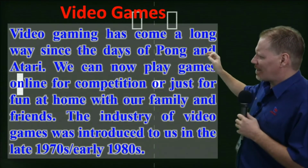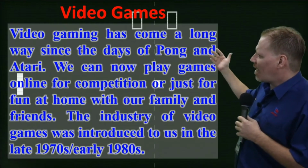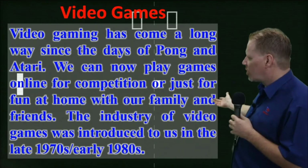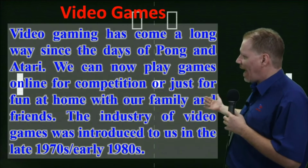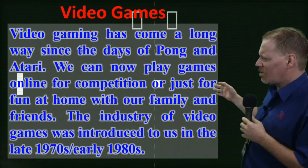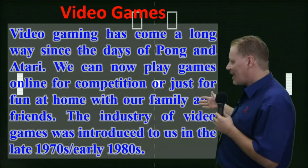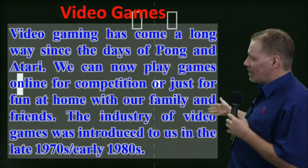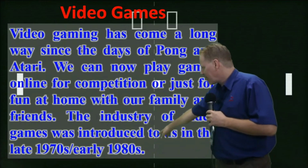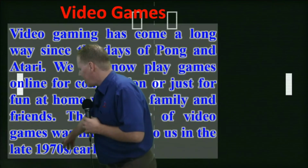Video gaming has come a long way since the days of Pong and Atari. We can now play games online for competition or just for fun at home with our family and friends. The industry of video gaming was introduced to us in the late 1970s, early 1980s. Now, I notice a lot of you when you read this, the 80s and over there the 70s down here, you never actually say the S.